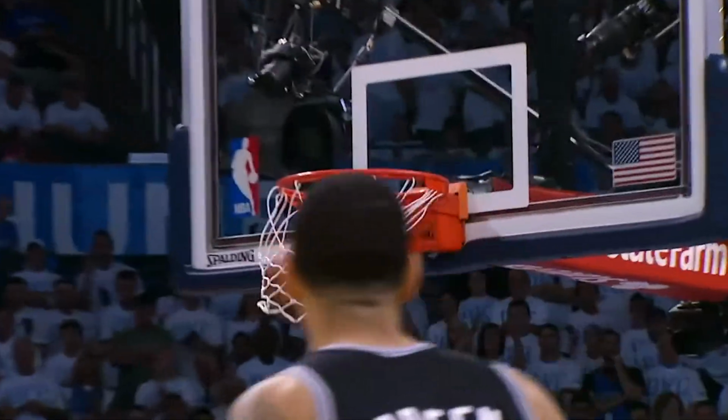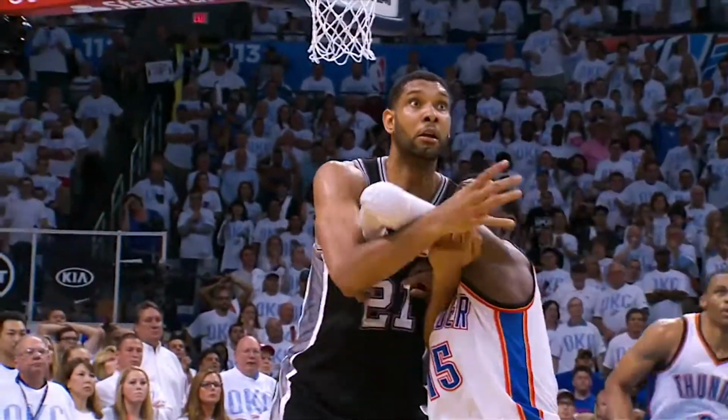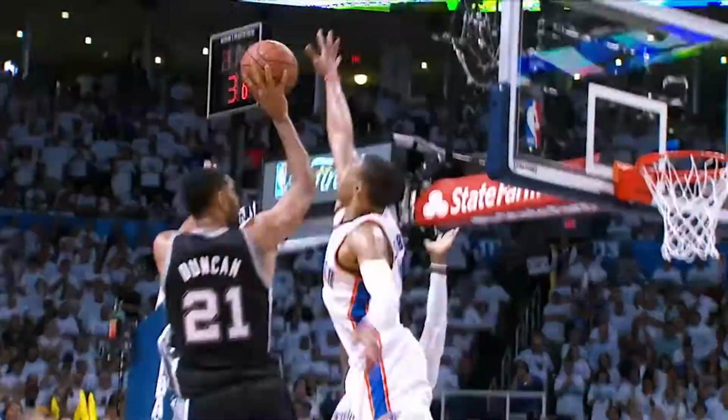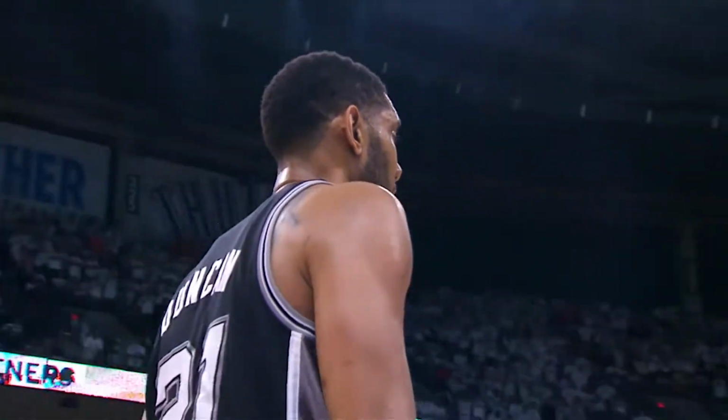Duncan working hard to get inside. A beautiful move by Tim Duncan. We're down to a half minute left in overtime. Duncan now has a mismatch with Jackson. And gets the roll. Well, you want to know why he's the best power forward in the game?